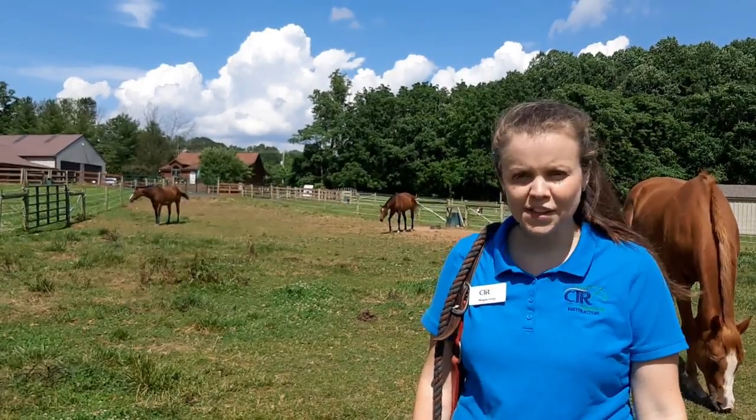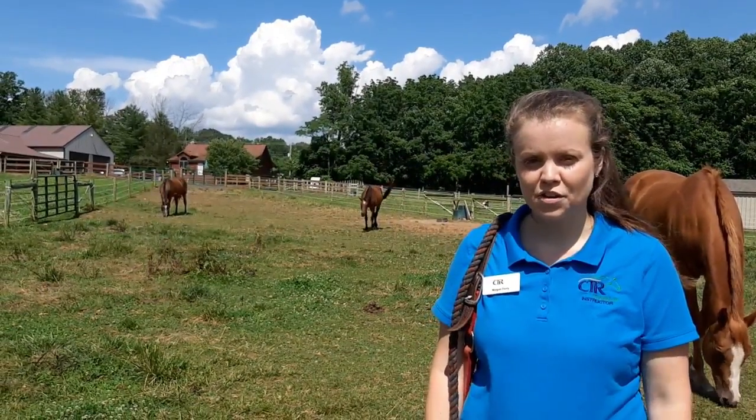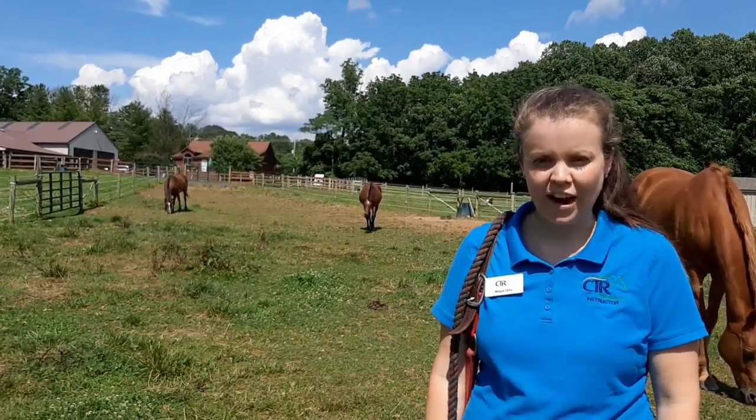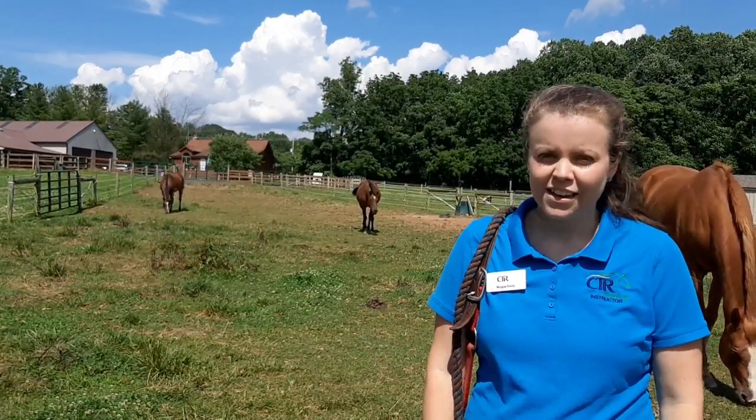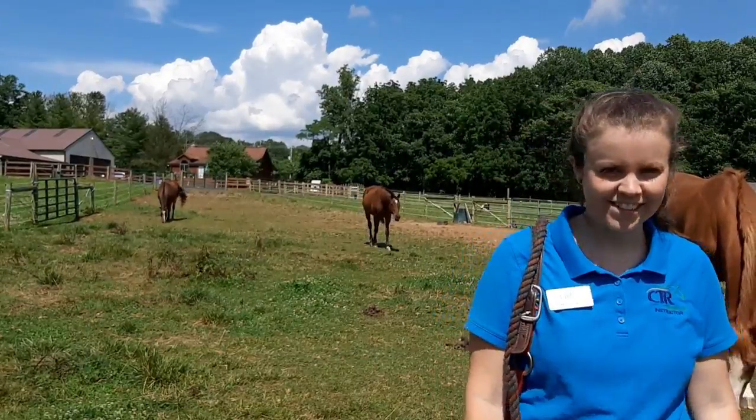It is about early afternoon, and this is how they're going to spend a good portion of their early afternoon into the later afternoon. Grazing, rolling, drinking, and swatting at the flies.